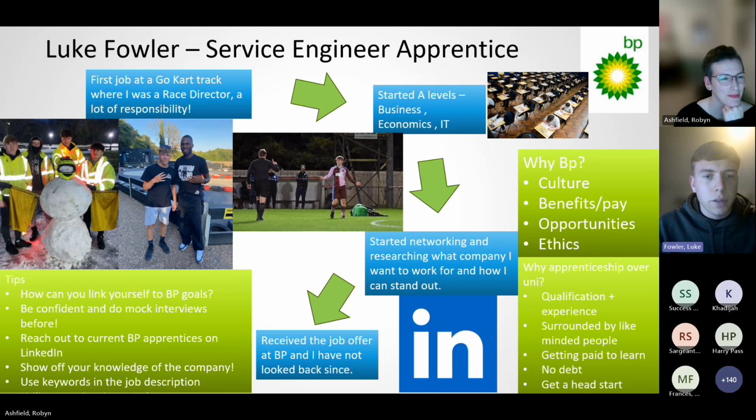Fourthly, show off your knowledge of the company. Do your research. Look at our projects and what we're trying to do. One of our big aims at the moment is becoming net zero by 2050 or sooner. And then finally, use some keywords from the job description to demonstrate that you align with the job role.